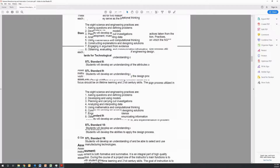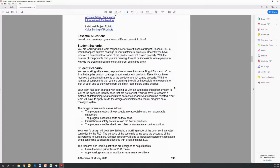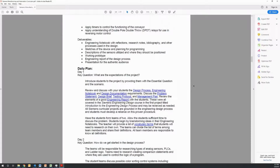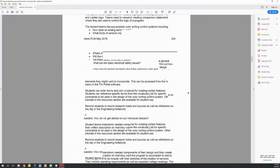We're not quite there yet. The essential question, and then the student scenario, which basically introduces the whole thing to them. And then the daily plan. There are some similarities, but each one is slightly different.